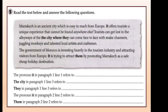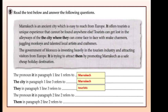The first pronoun, it, what does it refer to? It refers to Marrakesh. The second one, the city, what does the city refer to? It refers also to Marrakesh. The third one, they, what does they refer to? Tourists. The fourth one, it, what does it refer to? To the government. Then, the last one, it refers to visitors from Europe.